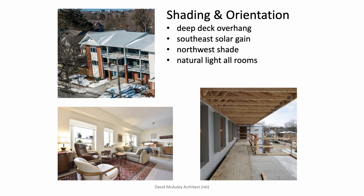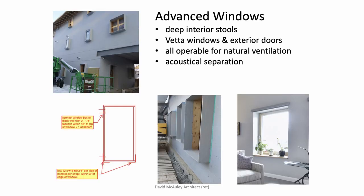So the advanced windows, I wouldn't mention the name Veta here, but it is up on the board there as well. So all the windows and exterior doors into the units are Veta doors and windows. And they're all operable for natural ventilation through the building and acoustical separation. The acoustical separation works really well.